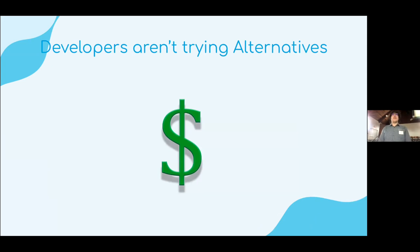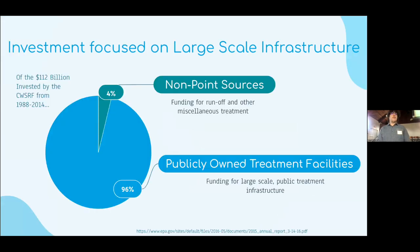Most developers are not going to implement these alternative systems unless it costs less than their current conventional sewage systems. And in most cases, these alternative systems are much more expensive. One of the reasons is that the US government is not investing in these alternative systems. Here's one example of federal funding.